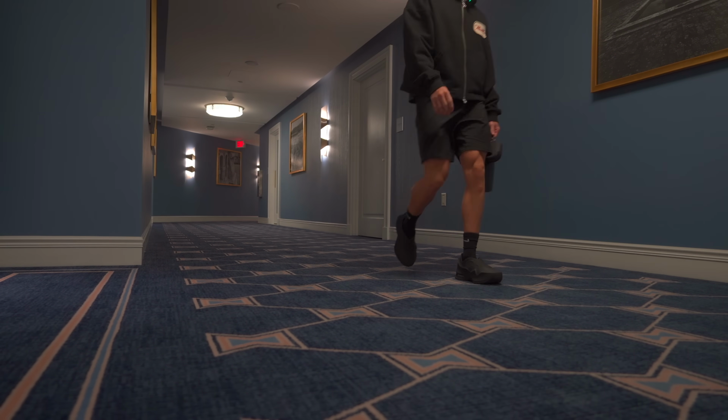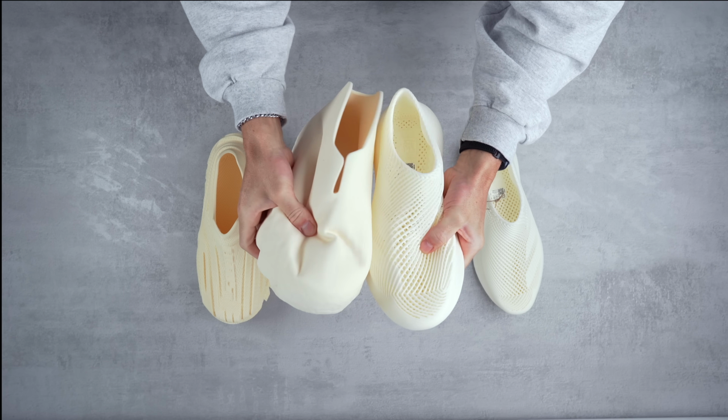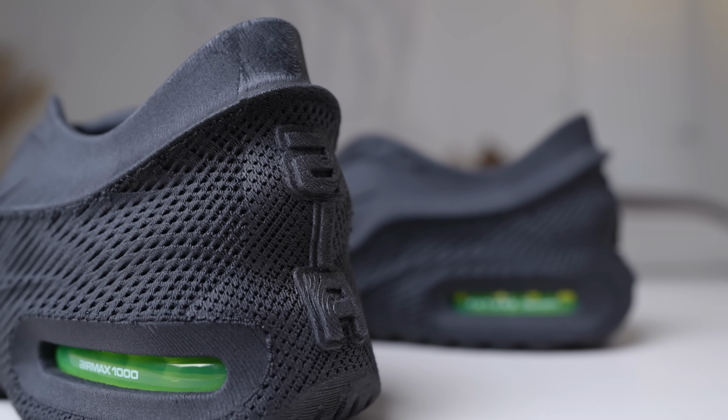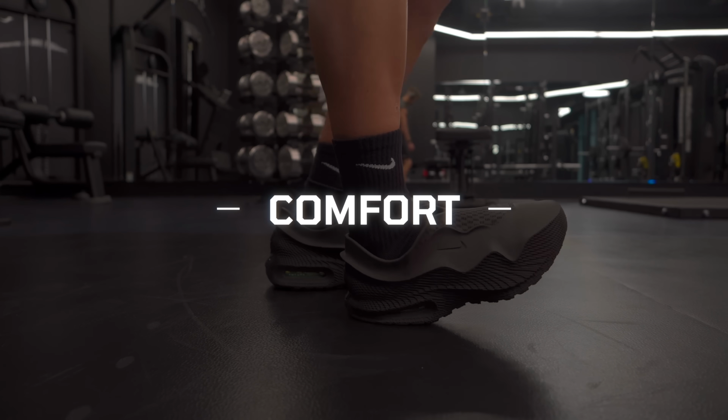Luckily enough, I've actually had the opportunity to try and test a bunch of different 3D printed shoes from a bunch of different brands over the past, and there's definitely some big pros and cons to all of these sneakers in the entire category. A lot of those pros and cons still exist with the Nike Air Max 1000. So let's start off with the basics. Why would you buy this pair of shoes over something that Nike would traditionally offer? Well, I think one of the first things I discovered wearing this pair of shoes, and I guess 3D printed shoes in general, is the comfort.